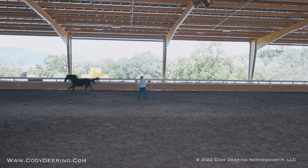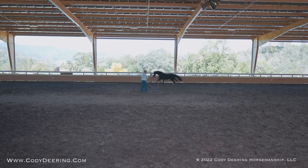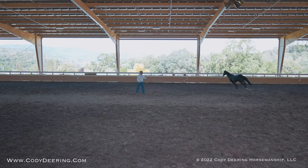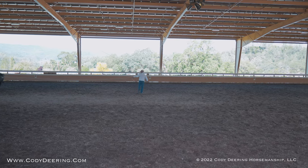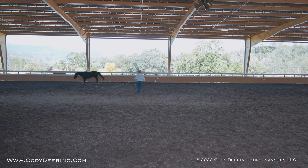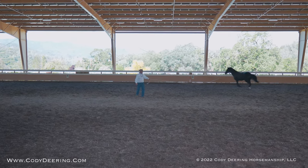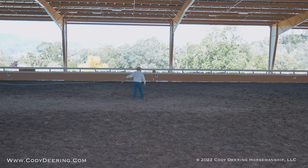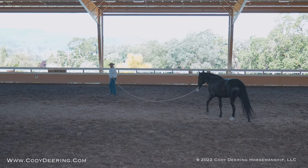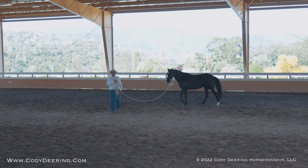So he's been trapped. I'll take this position here as if I'm saying you can come back to me when you're ready. There's that left lead that he's got no problem with now. That's very stress relieving for him. The way he left like that, that little attitude, which he has a right to have. There. So that just happened.